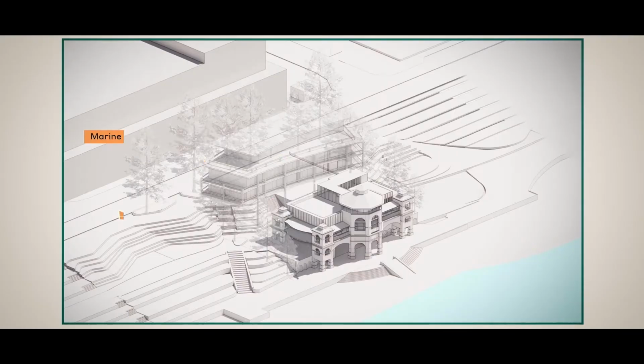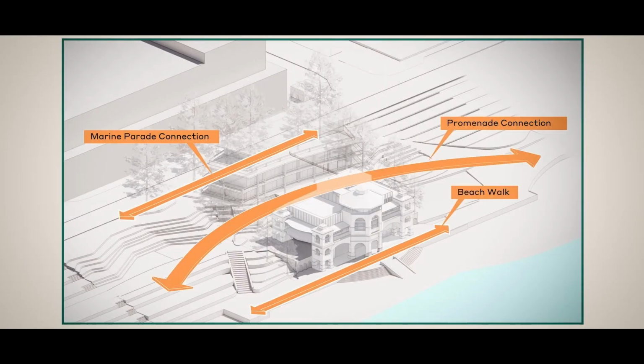We've moved the surf club to the south as part of the development, and that opens up a new area in the middle of the building, which provides access from the beach all the way up through the development. And that's a wonderful addition to Cottesloe Beach. In that area we have the lift that provides access to each of the levels, and this will be publicly accessible for people all year round.